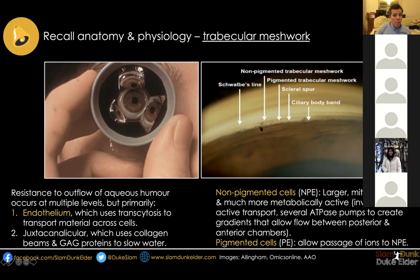Sometimes there might be trauma. So you might get dialysis, where you get these different lines that spread apart. Okay, they've been spread apart because there's been a traumatic process that's occurred. And so you get a disruption to the angle or the trabecular meshwork altogether.